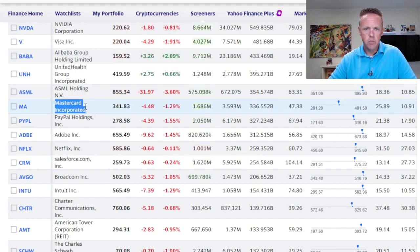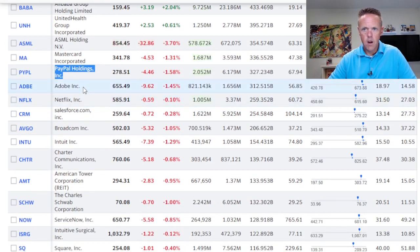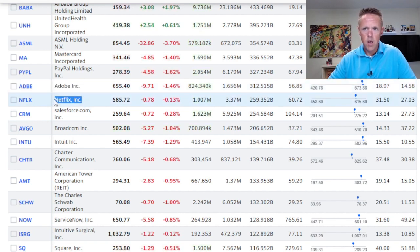MasterCard, on a similar scale with Visa. PayPal, this is one of my holdings. I see a very bright future there. Adobe, when you think of all the software platforms that Adobe offers, on top of the fact that they're a subscription-based business, I think this is pretty strong.